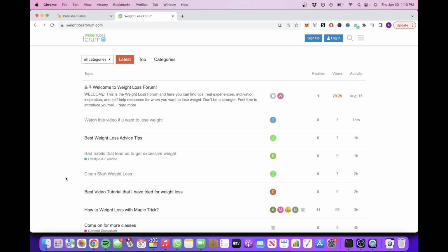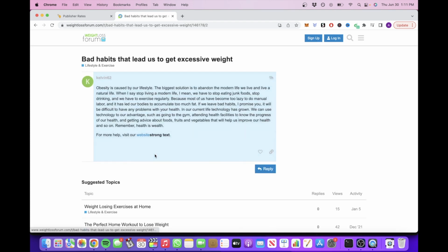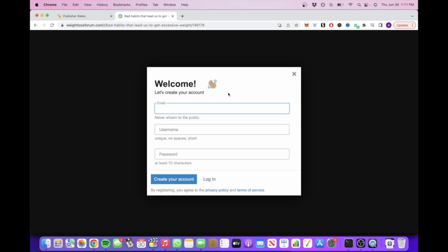So, let's return to this website. After you've browsed the forums, you can usually join up for a completely free account. Let's take a look at this one as an example. To make your own account, click the Sign Up button and fill out all of the required information. You'll need to enter your username, email address, and password. And you'll be submitting the identical information to all of the other forums you join.